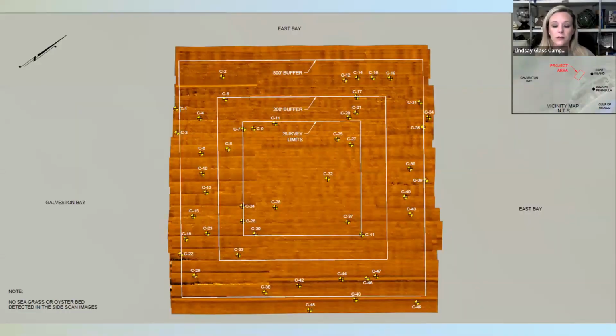As part of the application, they completed the natural resource survey, so they opted to use side scan sonar along with sediment samples. Here is a zoomed out view of that side scan sonar. Really, what we see in here is the absence of any imagery that would suggest oyster habitat or seagrass habitat. These smaller yellow circle cross indications were various debris that were checked out, and just various debris that were in the water, but not any sort of oyster habitat.